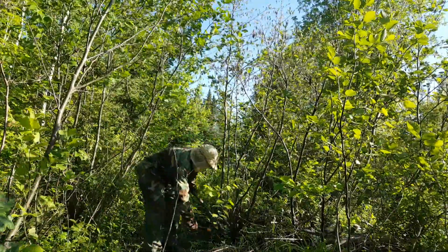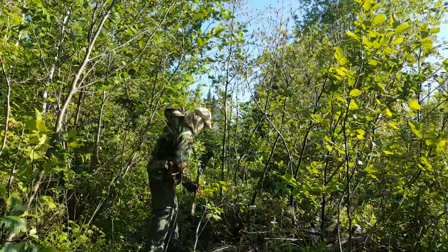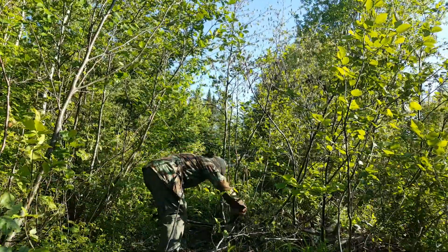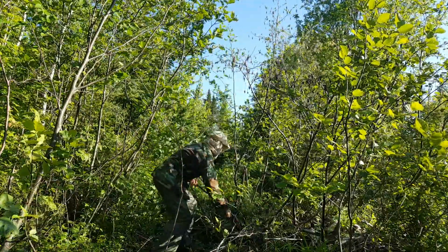Now, in a second here, if my video lasts long enough, you guys are going to see this trail open up. I'm just coming to, I think, the end of this stretch where there's a bunch of alders. And I'll take a little tour around this spot in a minute.